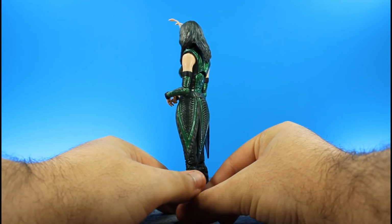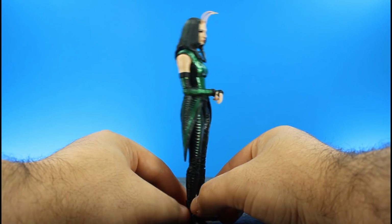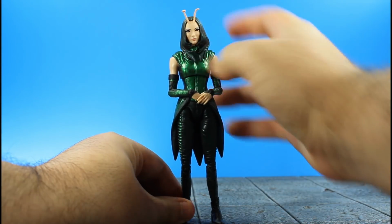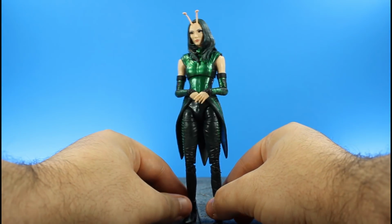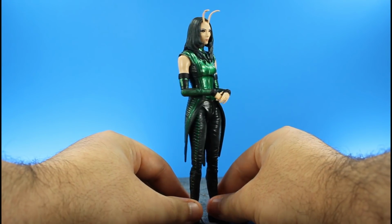I love everything about this figure, from the beautiful metallic green color to the insect-like antennas on her head. Plus, I love the great job the actress does in portraying her. I think her name is Pom Klementieff. I don't know, I'm terrible with names. But I just find her absolutely adorable, and who else finds her adorable? That makes me adore this figure even more so.